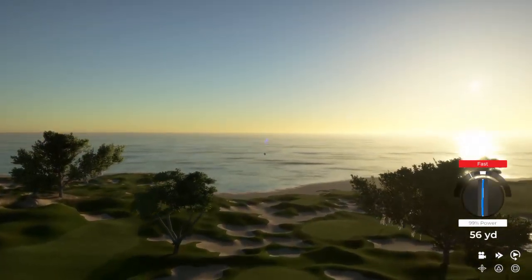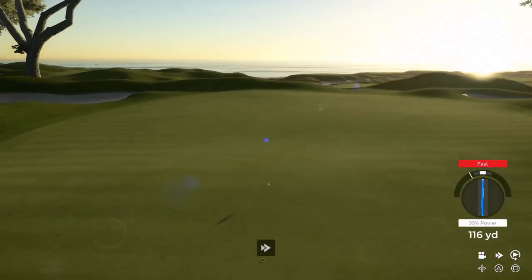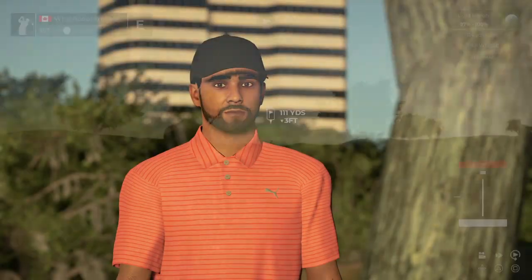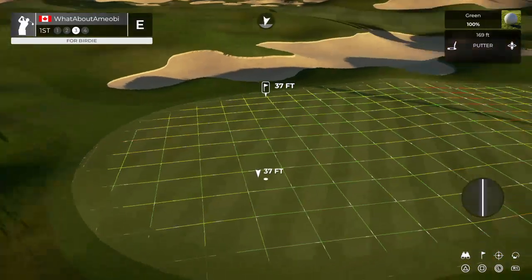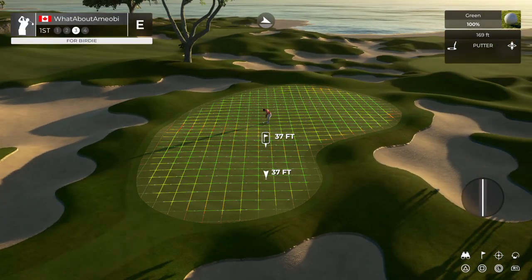Red fast approach, that's gonna be good, isn't it? Come on, no. Alright, well, that just made life a little bit more difficult, didn't it? Alright, what have we got here? Good players typically check the green before they hit it into it, not when they're putting, but oops.